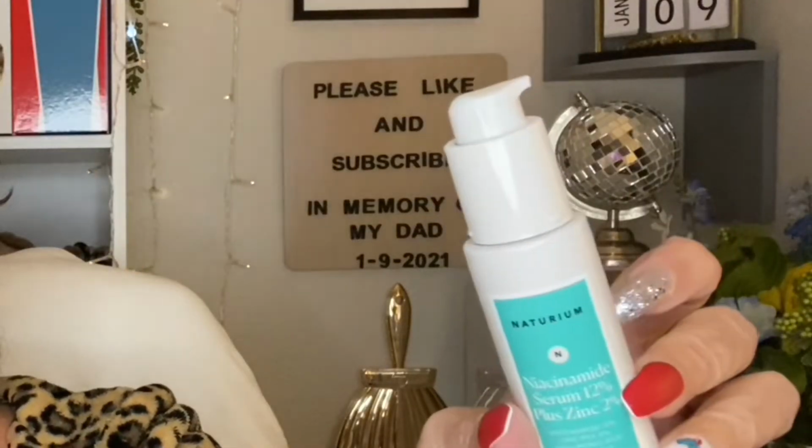This one is another pump, which is nice. Kind of controls how much you put on your face, which I do like, because sometimes if you don't have them like that, you can overuse them, use too much. That one came in at $16. And then we have the Multi-Peptide Moisturizer, and that is this one here.